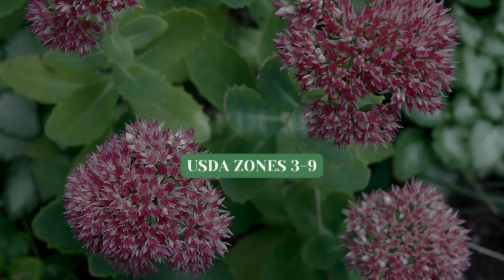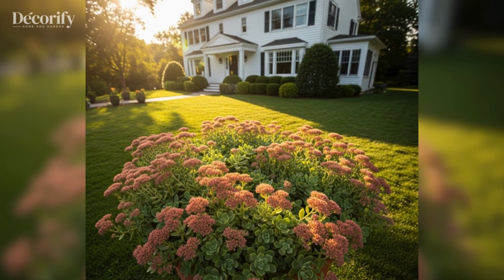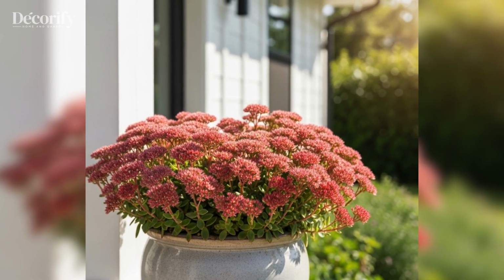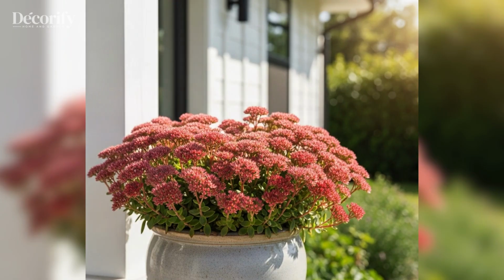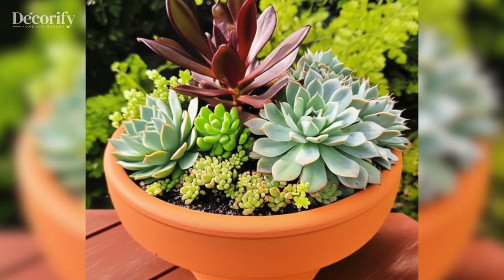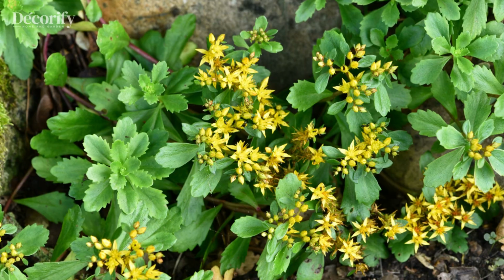Sedum is your best friend if you forget to water, or if you're just done pretending you'll remember. With succulent-like leaves and clusters of tiny flowers, it adds interesting texture without demanding attention. There are upright and trailing varieties perfect for pots. Try pairing different shapes together for a mini rock garden look on your porch.